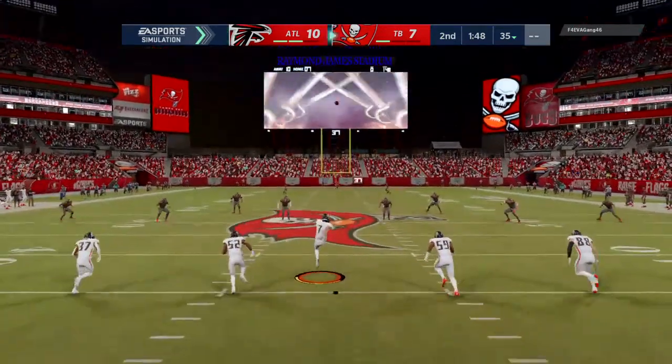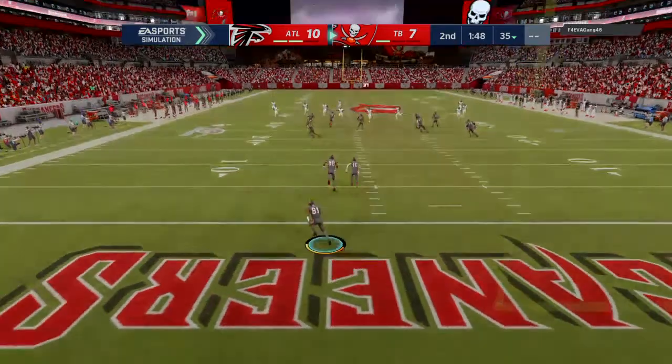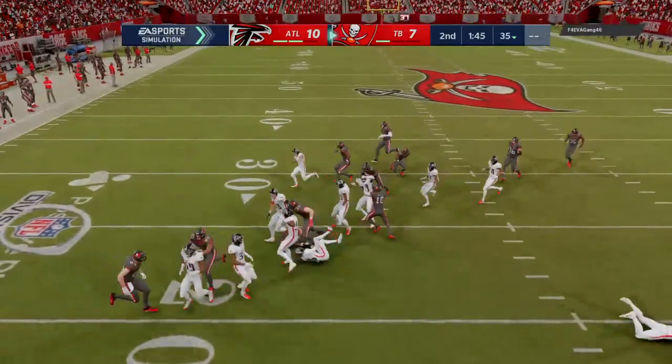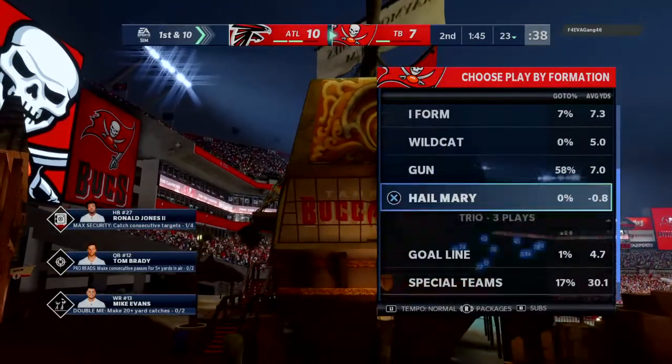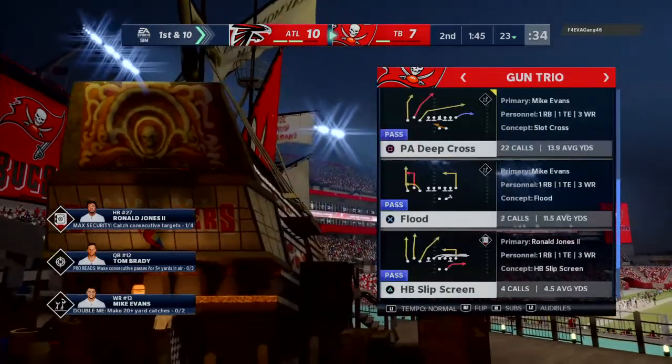Well, they were able to keep the defense on the field for a long time, but let's be honest about it. That was about as unsatisfying a drive as you're going to get. 12 plays and you only get 3 points out of it. Not quite the ending they were looking for. The Bucs take over 1st and 10 at their own 23-yard line.